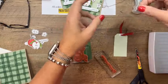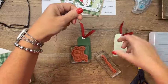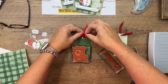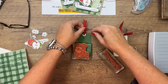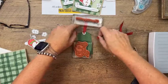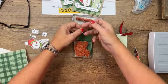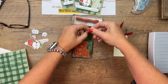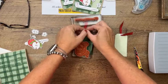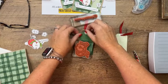Okay, now I'm going to take, I took two more of these. I may have cut that a little bit short, but I think it'll be okay if we double it. And I'm going to take my, this is the Real Red ribbon that comes in a pack with the green ribbon. And I'm going to take my blocks to hold that down. If you only have two hands like me and you need a third hand, you can use your blocks as your third hand to hold that down. And then we're just going to tie that around like that.